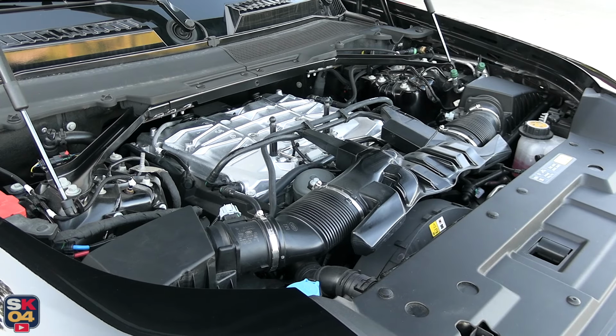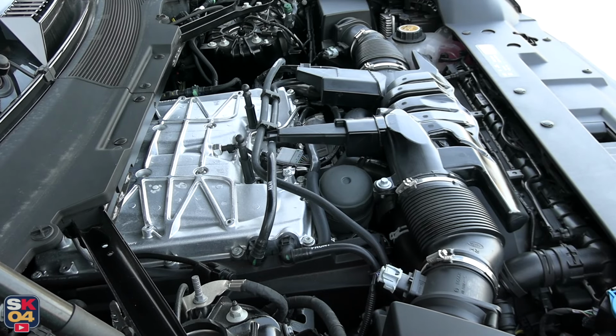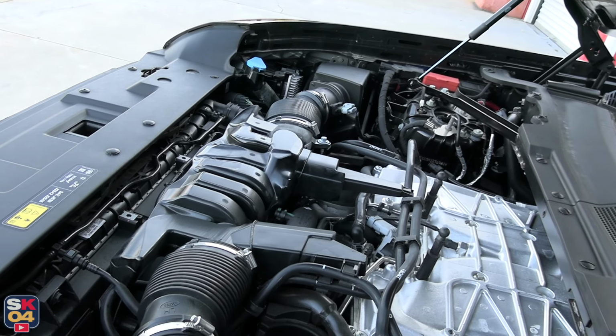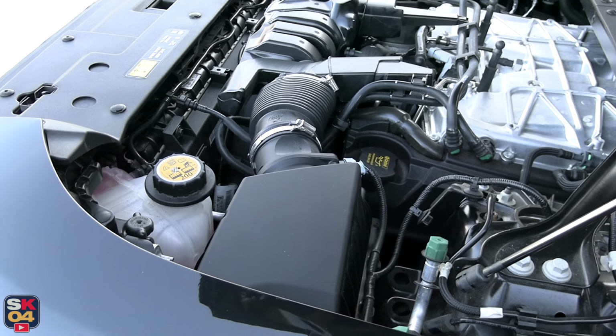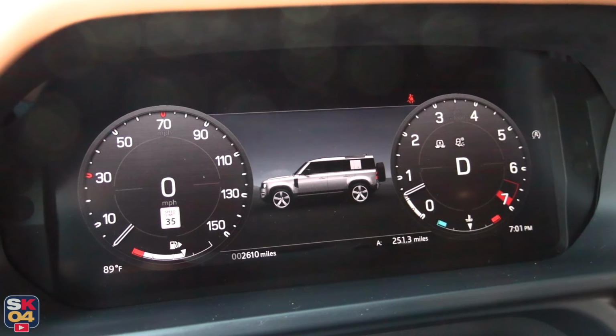The Defender benefits from a standard full-time four-wheel drive system that blends the best of an all-wheel drive system with the capability of a four-wheel drive system. It features a twin-speed transfer case with low-range functionality that provides an additional gear reduction ratio of 2.93:1. In normal use, the four-wheel drive system constantly shuffles torque between the front and rear and side to side to balance performance, efficiency, and traction.